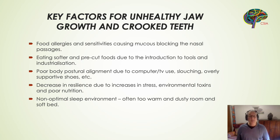Poor body posture alignment due to computer use or TVs, slouching, even overly supportive shoes. A decrease in resilience due to increased stress, environmental toxins, poor nutrition, and having a non-optimal sleep environment, often too warm and dusty of a room and having a soft bed.